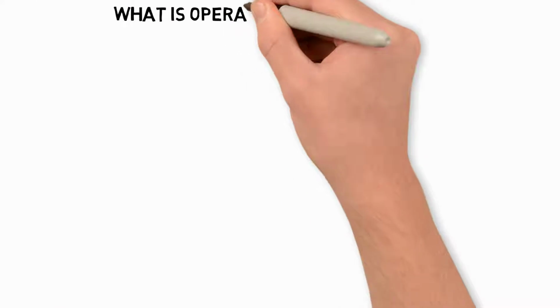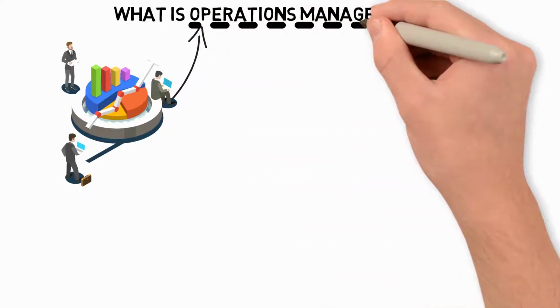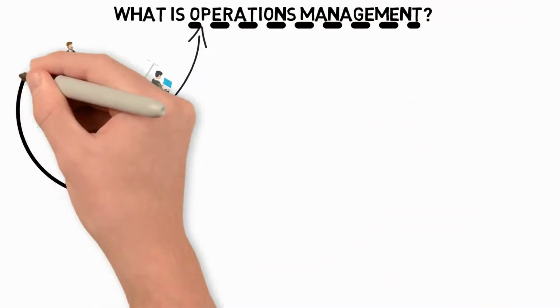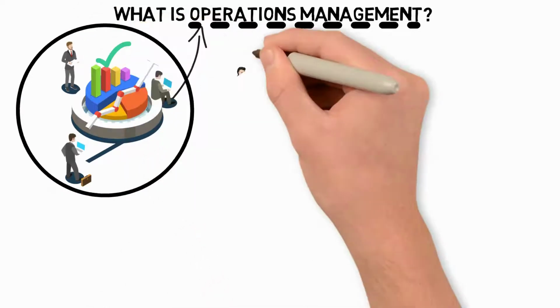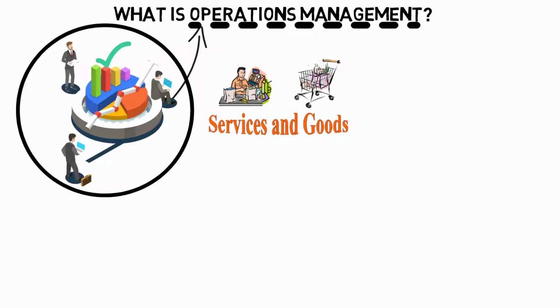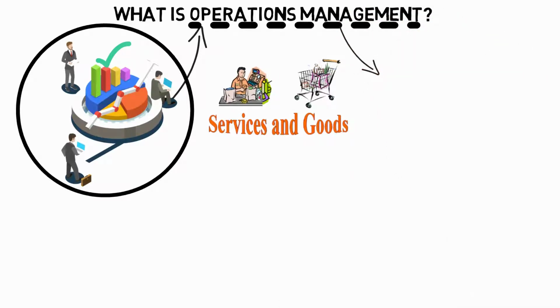What is operations management? The process of controlling and designing in the area of management in the form of products and services is called operation management. This process provides the maximum profit to the organization in terms of services and goods. Moreover, the operations management team balances the revenue to maximum net profit.